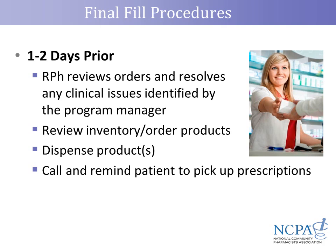And then a day or two before the patient is due to come in, you get the pharmacist involved. The pharmacist reviews all the orders, identifies any clinical issues that the program manager saw, and possibly calls to talk with the patient if there are any issues. This is when you review your inventory and order any of those expensive products that you might not have in stock. Then you dispense the product and call and remind the patient to pick up the prescription. There's actually an automated reminder call as part of the Prescribe Wellness system that will help you out here.